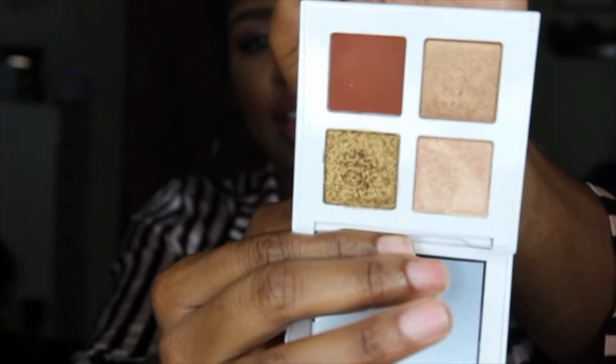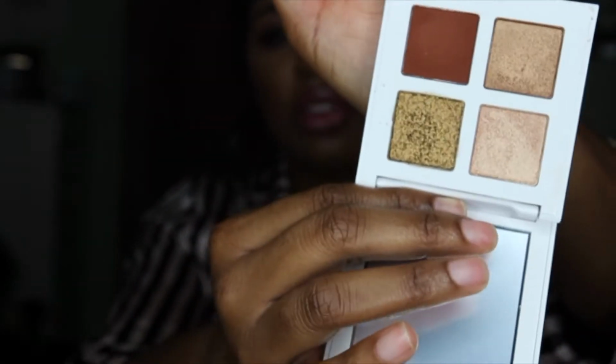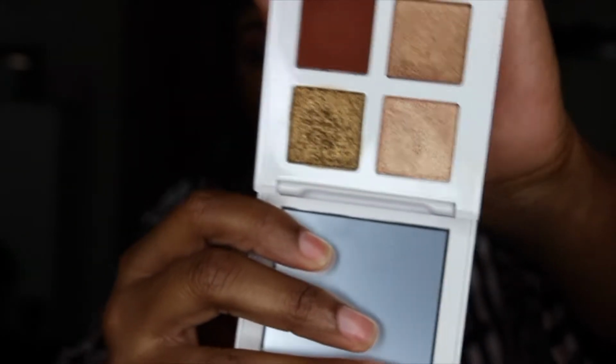And again, I feel like this is something that you could use on an everyday basis, but I also feel like you could use it to get that glammed up look for the holidays, especially with this gold shade in there. I really like this eyeshadow palette, and I'm so glad that I picked it up. I do need to reach for it a little bit more, but I absolutely love this palette.